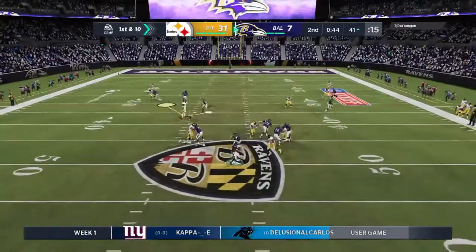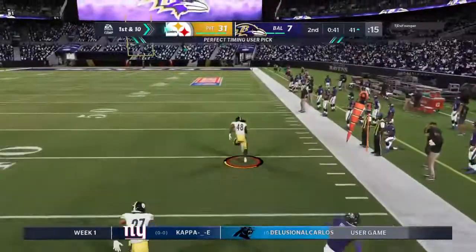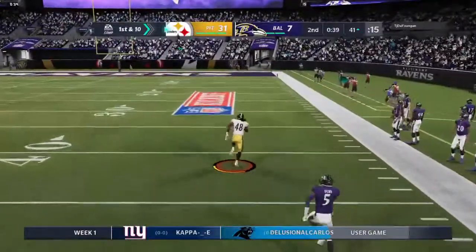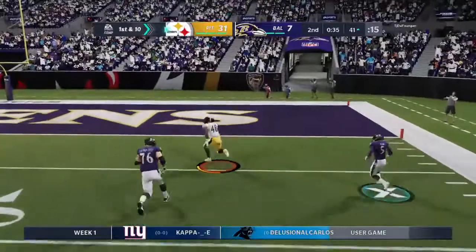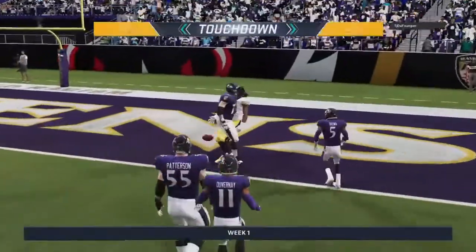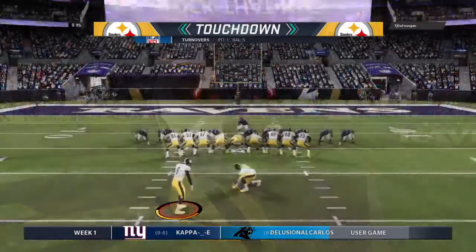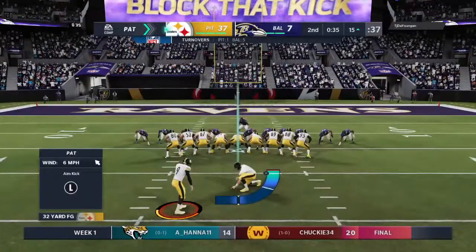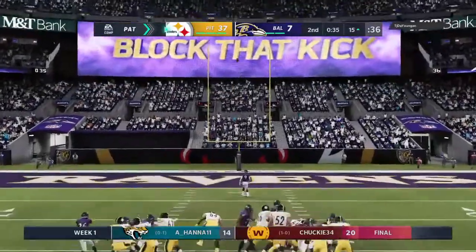Throwing on first down, it's Jackson. Oh, and for the third time, Jackson going to be intercepted. Picked off by Bud Dupree. Past the 20. And he brings this one back. It's a pick 6 for a Steeler touchdown. On for the point after.